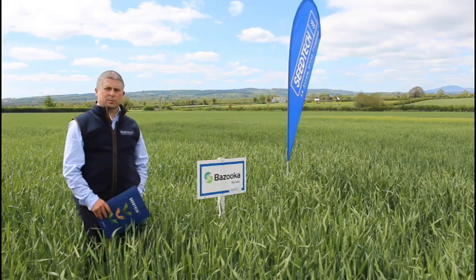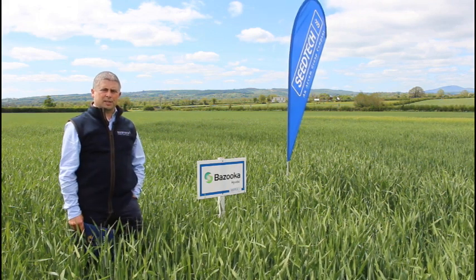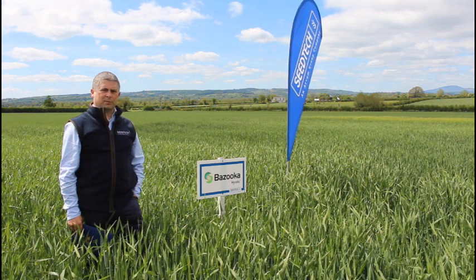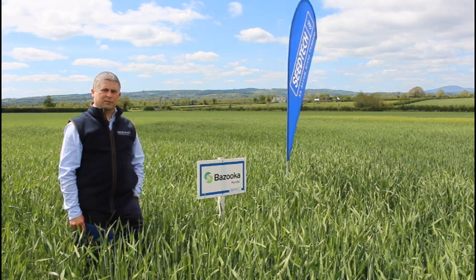For farmers looking to push for out and out yield, Bazooka is a hybrid that has fit that over the last number of years. It suits the longer term tillage rotations where the nitrogen supply can be managed rather than coming from the ground. It's got a very nice straw yield, and for farmers that are selling straw to the market, Bazooka can certainly deliver.